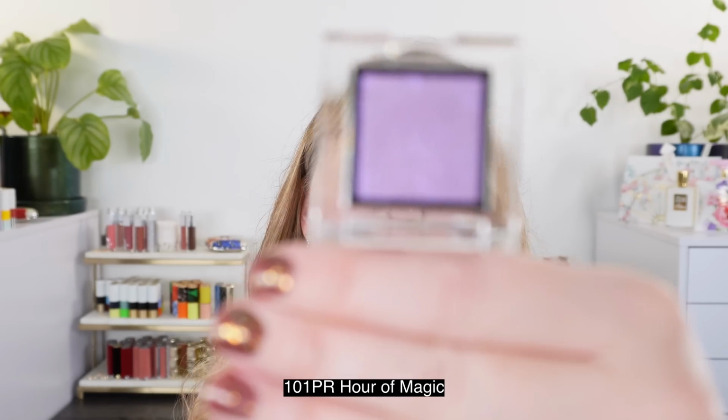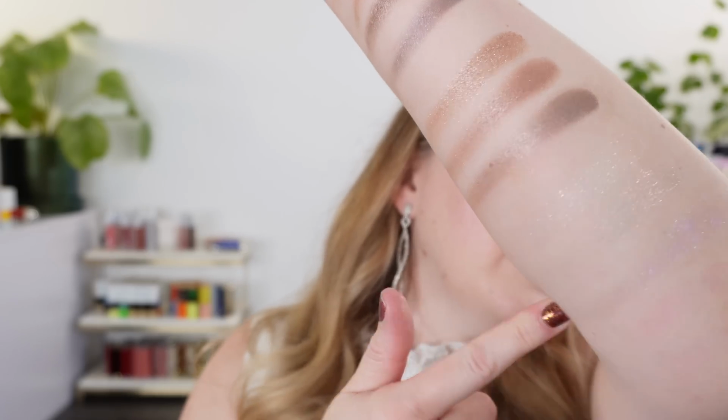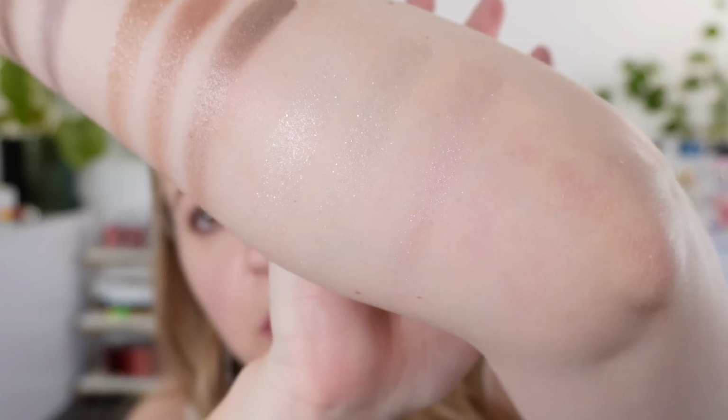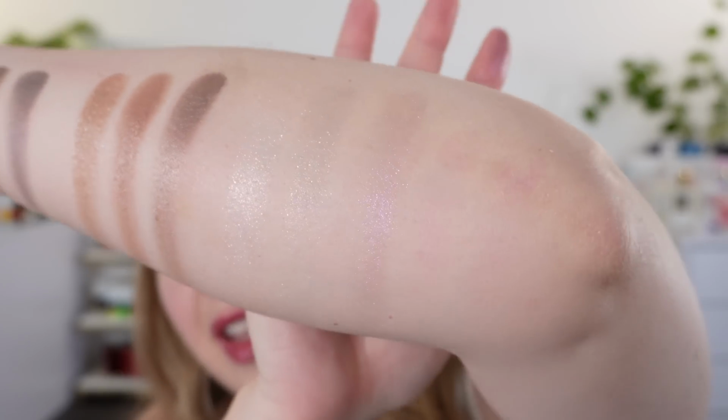And then this is one of the limited edition shades. So this is on their website, but you have to go to the limited edition section. It's not with the other Prism shades. This is 101 PR, Hour of Magic. And look at this beautiful purple. You can see we got a translucent purple here with purple sparkle, and it's holographic, so you get that purple pink shift. Really, really beautiful shades here. So let's take a look at the eye swatches and demos while we talk a little bit about these formulas.